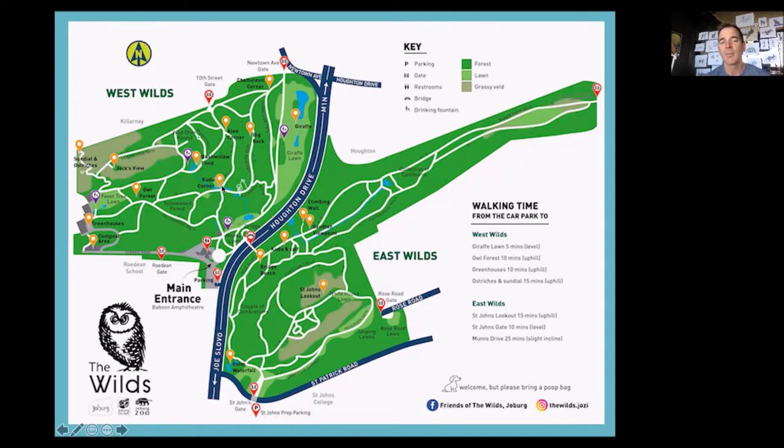And various other points of interest all around the west. And you can see the lawn areas are marked in pale green. Then over the bridge is the East Wilds, and this is the side now where we need to pay more attention and start fixing it up more. The pathways need fixing up, we need more benches. And also we just need more walkers there. We need people to walk there in greater numbers because that makes it safe for everybody.